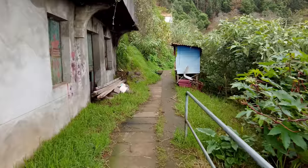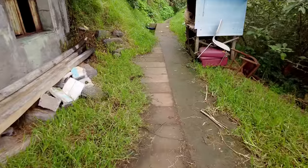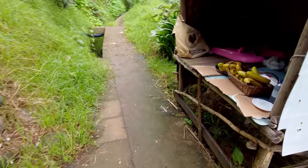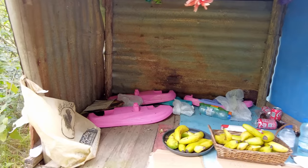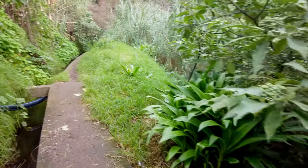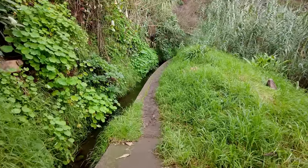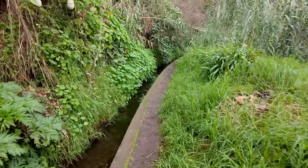So we're actually on the Levada now. Look at my feet, you wouldn't know it. That's because when we go through urban areas, they tend to be covered with concrete panels. But here we are on the Levada.